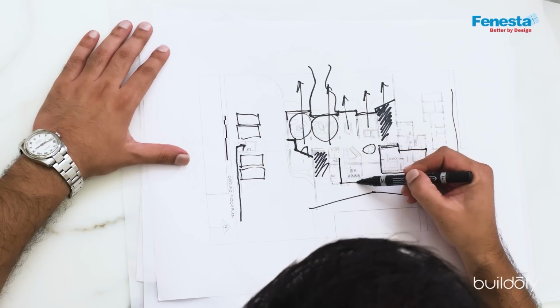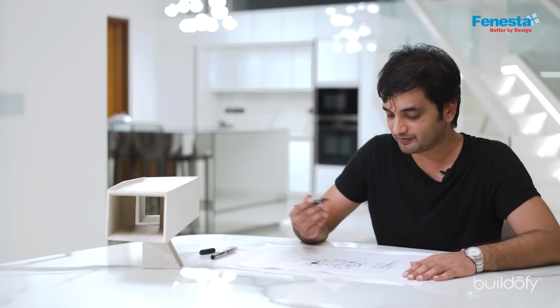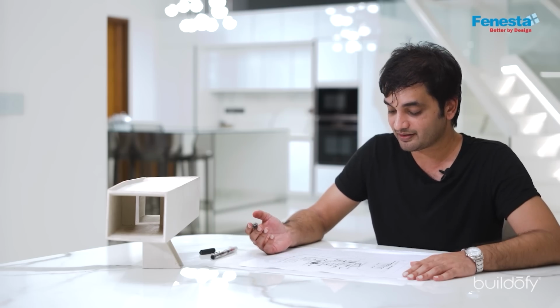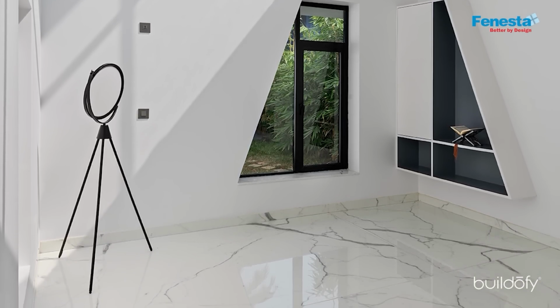We have a lovely prayer room at the back behind the staircase, which is like my favorite room in the house because of the volume and the function. It's a nice double height space where people go and pray.